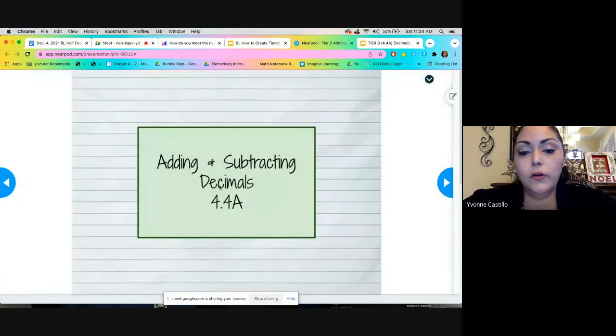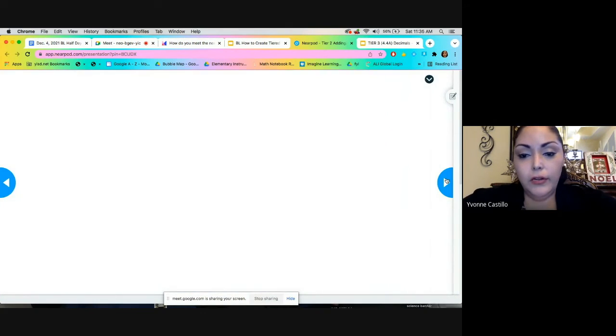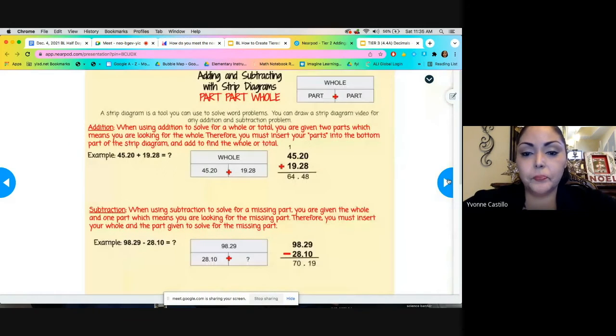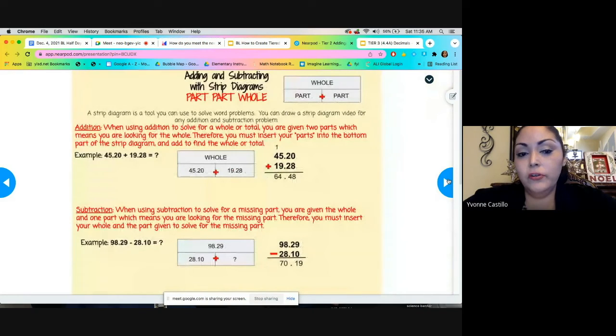Okay, and so again, it starts with what they're learning. She put the objective on there so the students understand what they're doing. This is an anchor chart that was created for the kids. So this, you can see the progression.